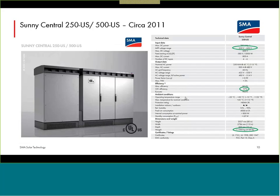A few years later, we had the 250 or 500 kilowatt inverters that were significantly heavy. The efficiency was improving in a decent voltage range, but again, up to 600 volts only. So devices like this were used for what at the time were quite large PV plants.